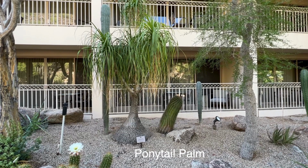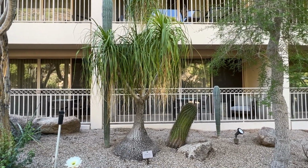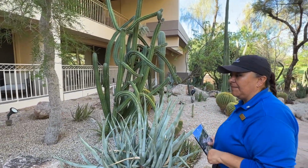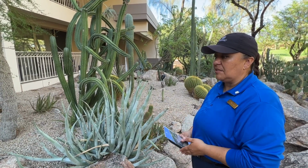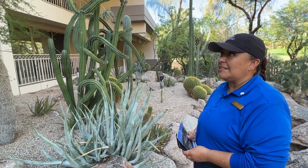The ponytail palm is actually a lot better at holding water than cactus. This can actually go several months without water and it'll be fine. And that's of course due to the incredibly large bulb at the bottom. And these can be found as houseplants as well, but you could see by the size of this one it's quite a few decades old.